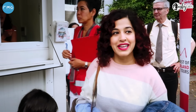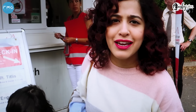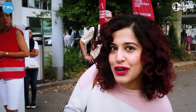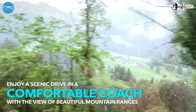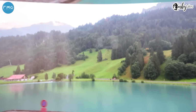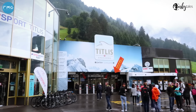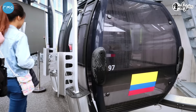Well, as you saw, they didn't even check my phone. They already had all my details. So no hassle of paying here or looking for a seat. I'm already booked on, and let's go and explore Mount Titlis. So we need to take the cable car ride to get to the top of the mountain.